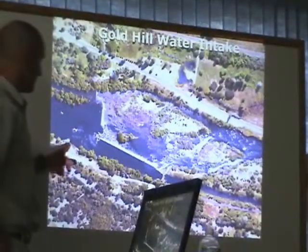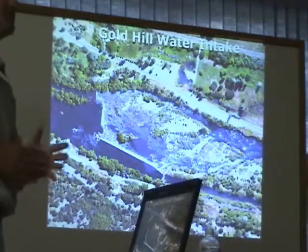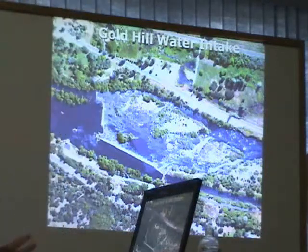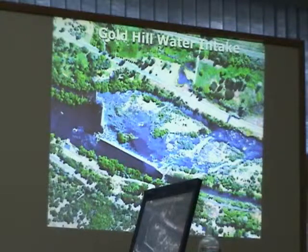This is where the water intake is located, and that was actually studied by the Bureau of Reclamation. They did a two-phase study, where they looked at how to deal with fish passage at the Gold Hill Dam, and also how to deal with the city's water source. They did a multi-year study and came up with a decision on the best place to locate a water intake structure to do two things: one is minimize costs, and two is minimize long-term impacts from sediment and maintenance down the road.